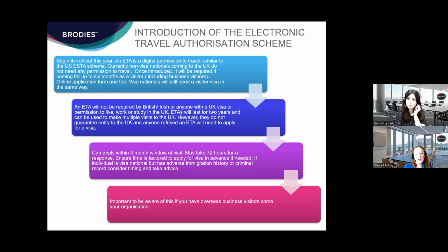And also, if anyone does have any sort of adverse history in terms of being refused entry to the UK or a criminal record history, etc., it's worth maybe taking advice about the timing of all of that and whether it might be worth applying for a visa instead of an ETA in case the person applies last minute and gets refused and their trip is impacted.